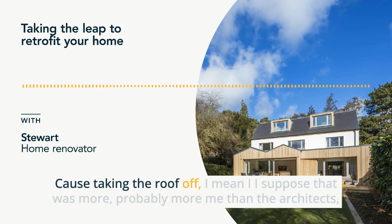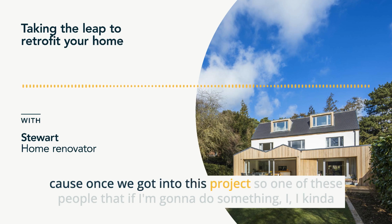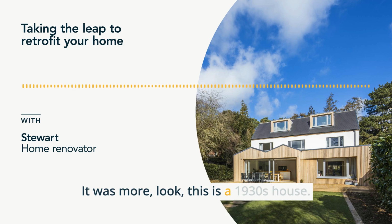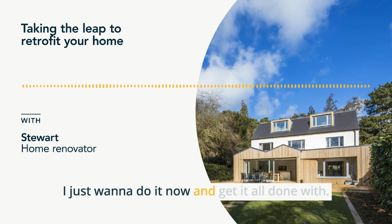Because taking the roof off, I suppose that was probably more me than the architects. Once we got into this project, I'm one of these people that if I'm going to do something, I like to do it absolutely as best I can. The architect wasn't saying you need to take the roof off. It was more, look, this is a 1930s house. If I'm going to do this, I don't want to have to redo the roof in 5 years or 10 years. I just want to do it now and get it all done with.